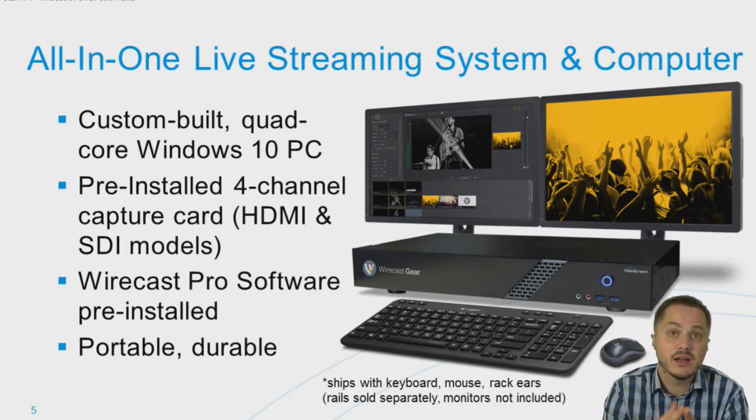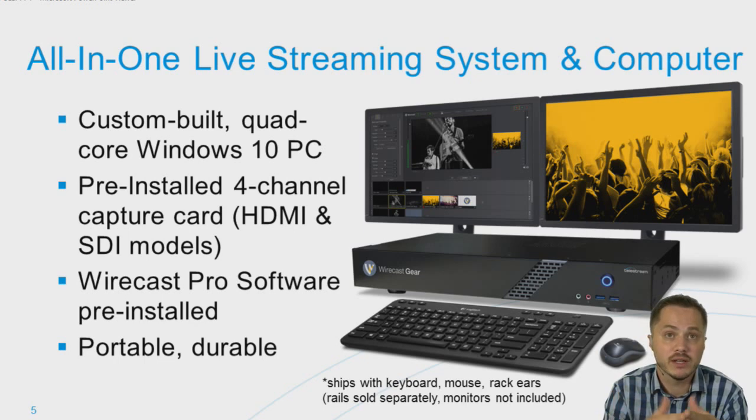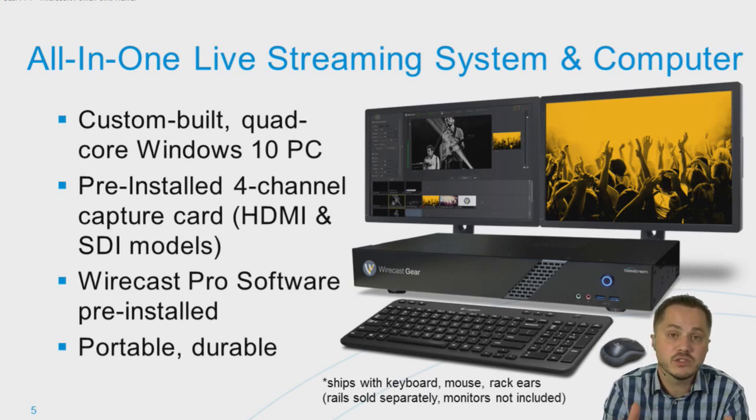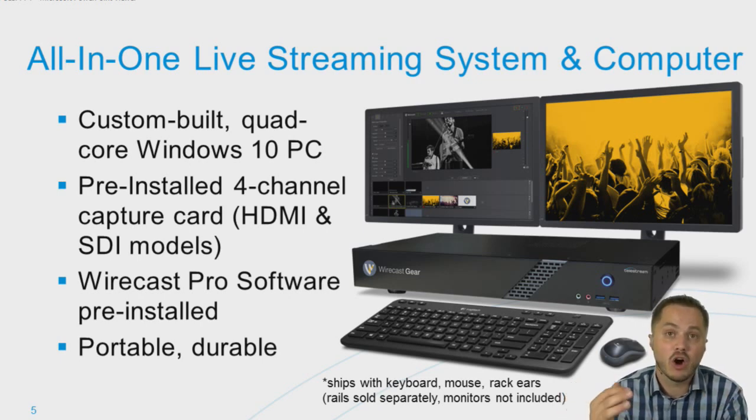So it's got the ability for customers and you to install custom software on it, like other production software, say, nonlinear editing software or the Adobe Creative Suite. So this can not just be a live production and switching studio with the HDMI or SDI IO cards already built into it, but it can also be a fully functional computer workstation, as well as a live switching and production and encoding system.